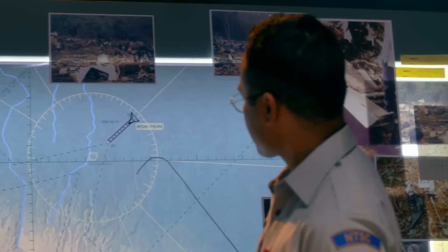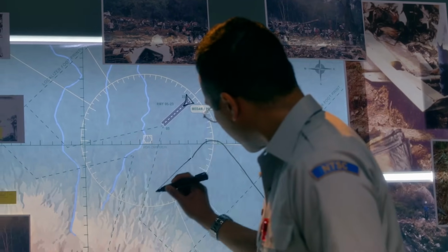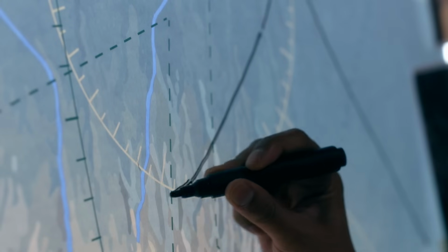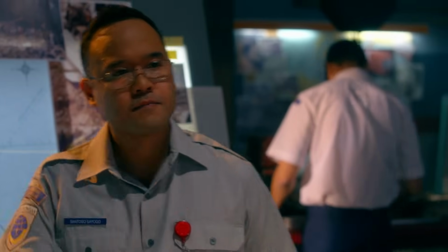On heading 215, Indonesia 152. That puts them about here, right on course. One more right turn, and he's lined up with the runway. Indonesia 152, turn right heading 046. There it is, clear as day. Turn right heading 046, Indonesia 152. Okay, stop there.